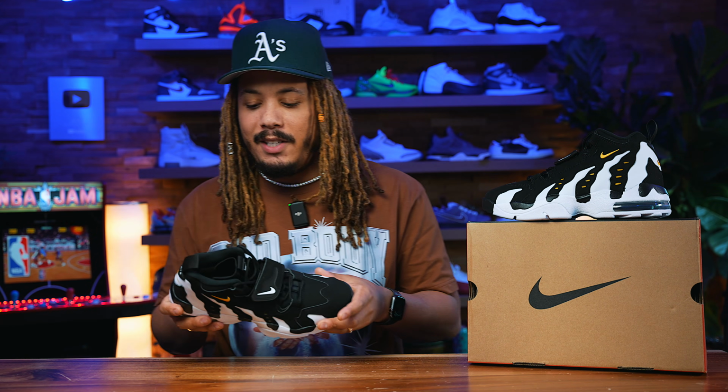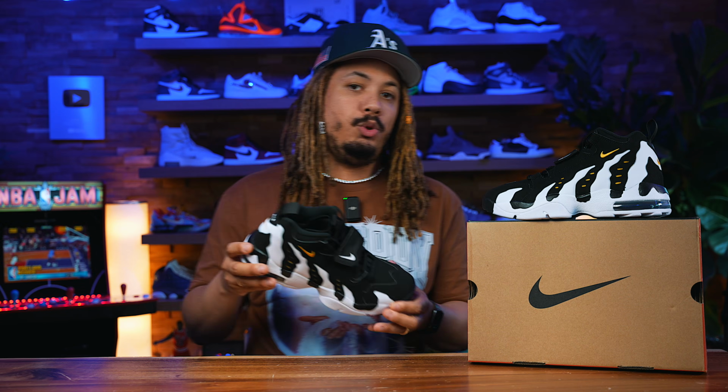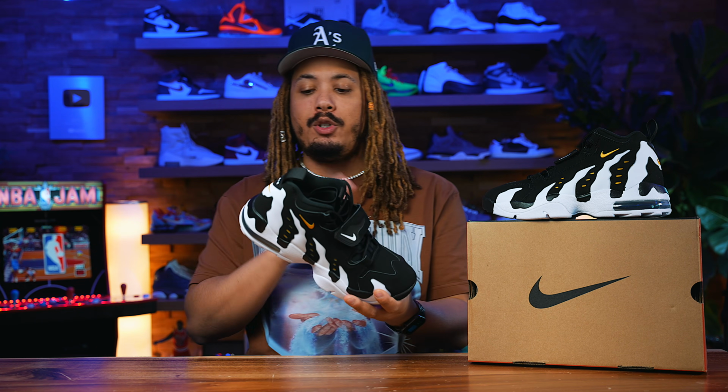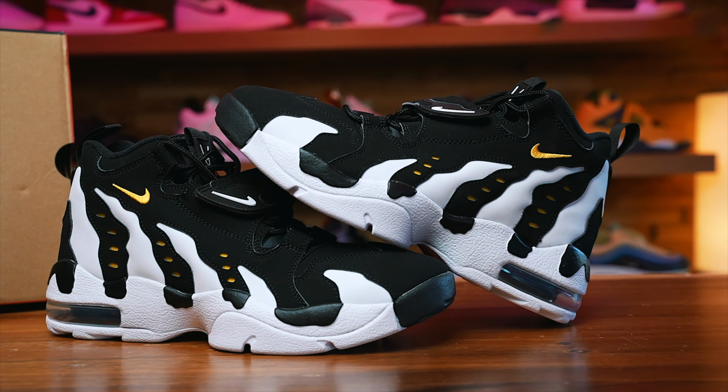Today, guys, we have the Air DT Max 96, also known as the Diamond Turf 96 to be more in particular, and this is a signature shoe of Deion Sanders. This is actually the third signature shoe to release of the Diamond Turf 1, the Diamond Turf 2, the Max Diamond Turf 96, the 4, and the 5. This is the first version with the exposed air unit, and it's been going bananas.